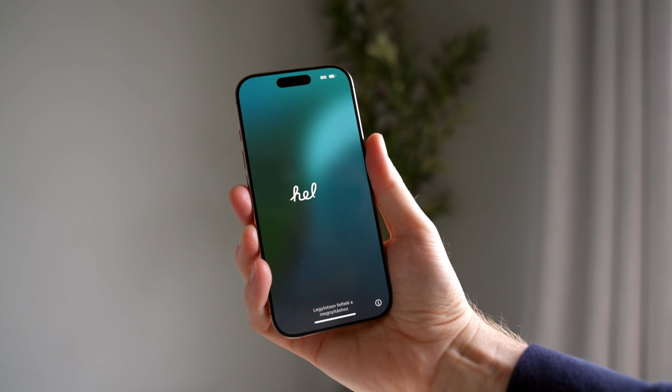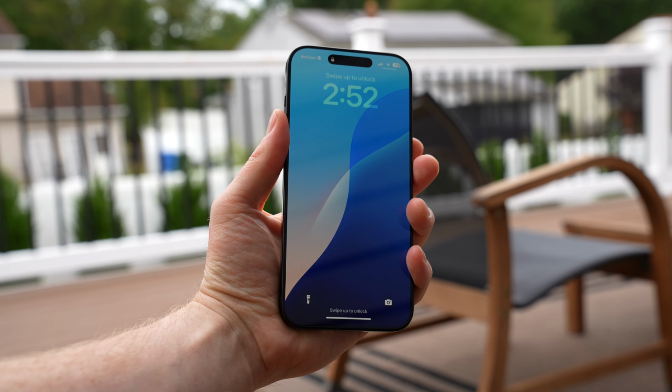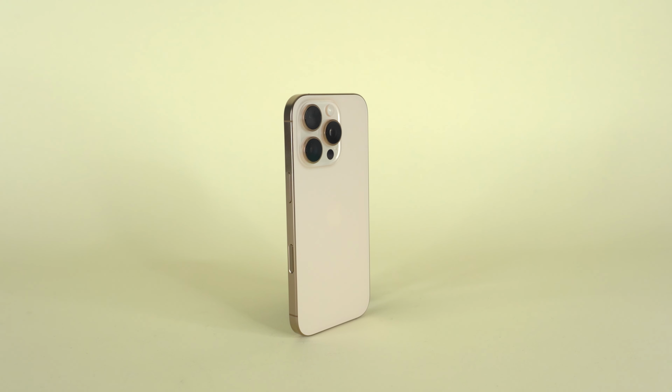Obviously, the size of the iPhone 16 Pro Max allows it to have a bigger battery. I will say though that it is a noticeable improvement over the 15 Pro and Pro Max. So overall, the iPhone 16 Pro and Pro Max are the best iPhones that Apple has ever released. That said, they're not perfect. And for me, that's frustrating because the problems that I have with this phone are problems that Apple sort of caused themselves and didn't need to cause.